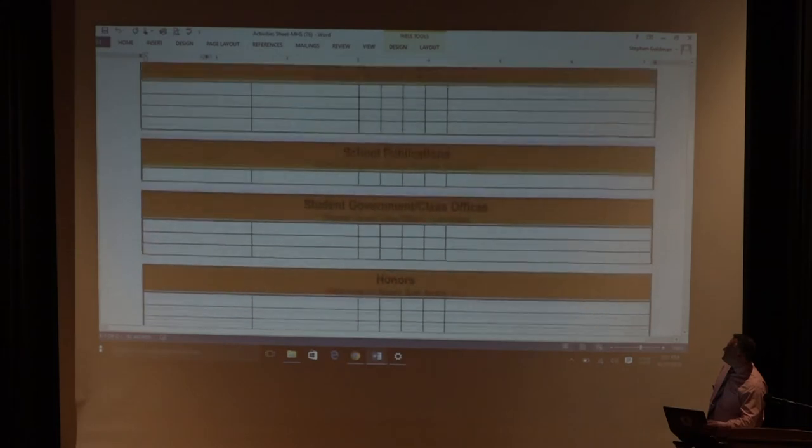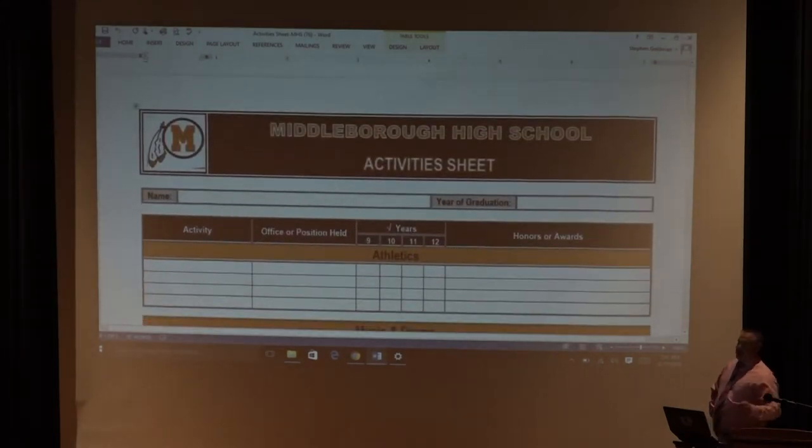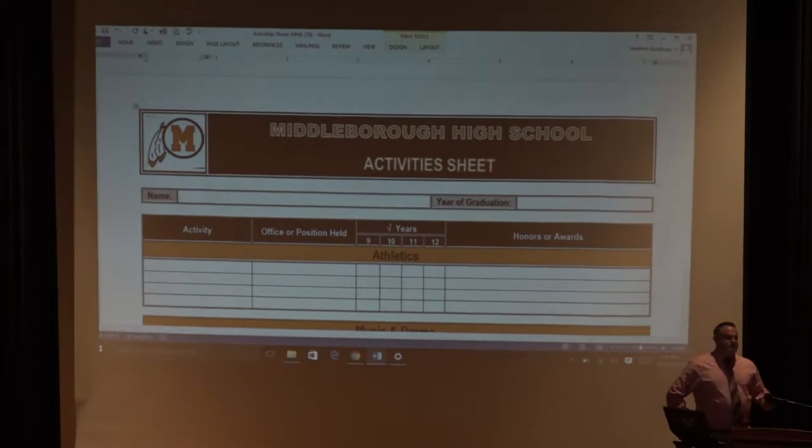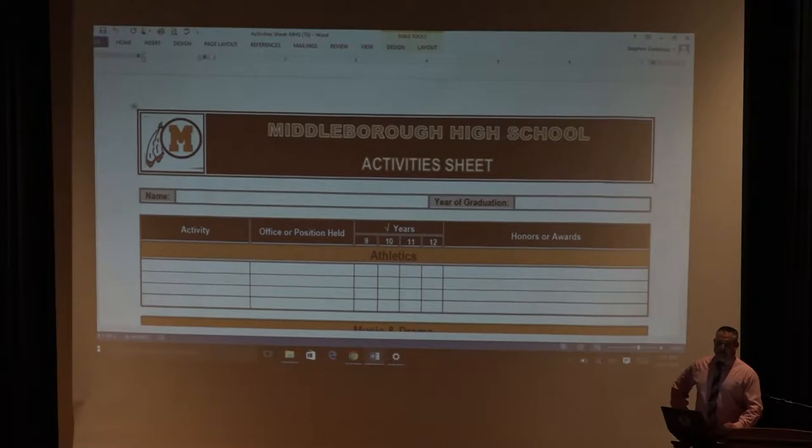This serves two purposes. You can send an email with a copy of this to the guidance counselor. And when you start the scholarship process in February, you're going to have to fill out a form that looks very similar to this and put all the activities in. So that will pretty much be right there.